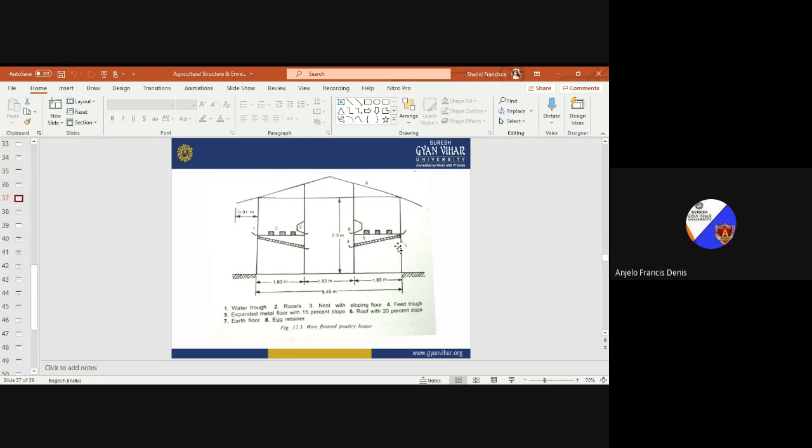So starting from the bottom, from this end to this end, the length is 5.49. The first section is divided into three parts: first side, second side, and the middle one. Each side is 1.83, that is for cage and for laying eggs, feeding mechanism, etc. The open space is 1.83 meter. This height is given as 2.3 meters, and here are the blocks or cages of the birds.